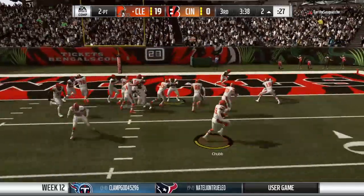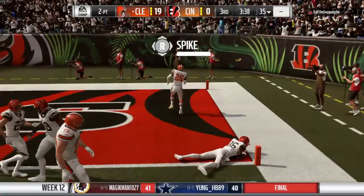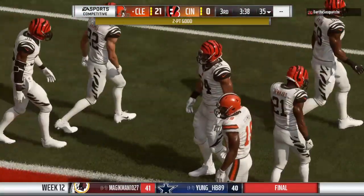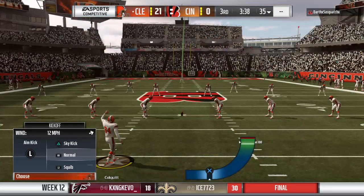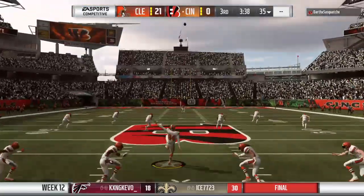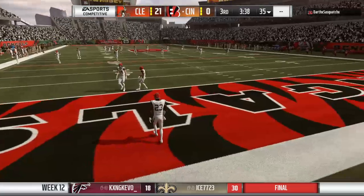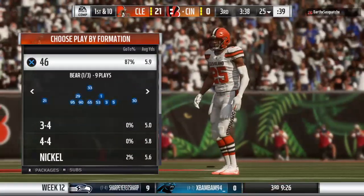And slowly but surely now starting to pull away a little bit. Things looking good for them here in the third quarter. Not only pulling away, but you mentioned that slowly but surely. You also drain clock, too, with a drive like that. So you really give yourself an advantage. Set now to kick this one away, and off it goes. And that'll carry over the back line of the end zone for a touchback.